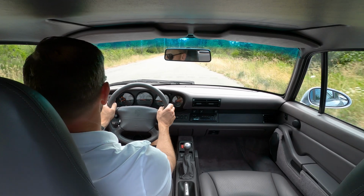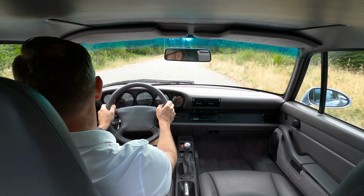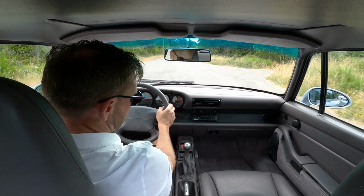I've got my air conditioning cranked. I'm nice and chilly in here. It's 30 degrees outside. And just a wonderful car.